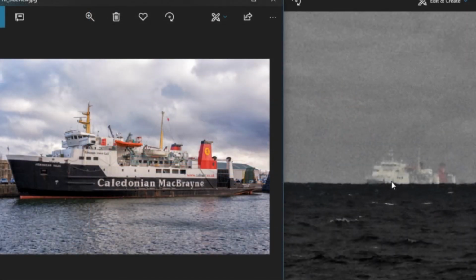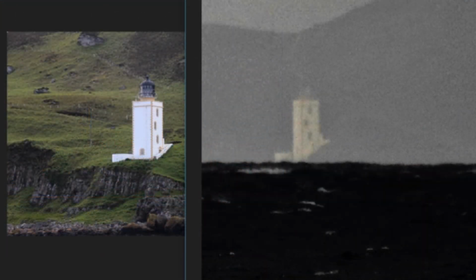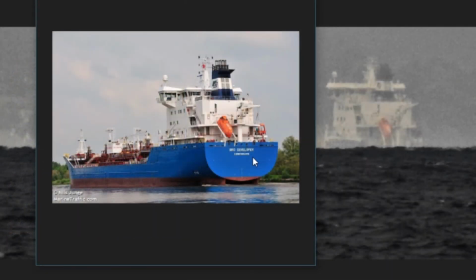So that was a bonus to my trip yesterday. I wasn't going out to take observations, as I said, but that's the lighthouse, the ferries and this docked boat all showing signs of being below the horizon.